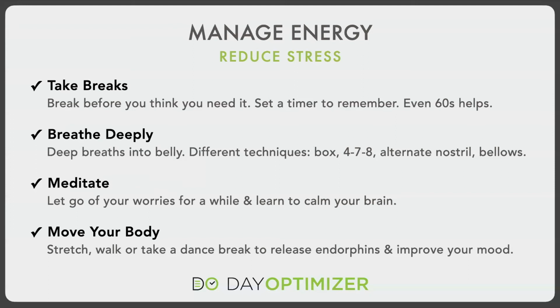It's better to take a break when you're about a quarter tank full. If you think about your energy like a gas tank, you want to go down to a quarter tank, take your break to recharge, and then go from there. Because if we wait until our bodies are totally exhausted and we're feeling it to take the break, it's too late. I often recommend people set a timer to remember.